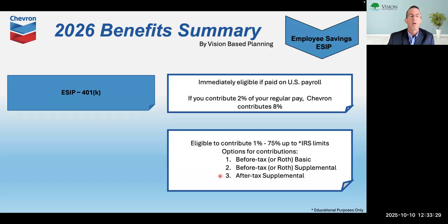For some of those folks that have families, they already do this. This is what we call the mega backdoor Roth opportunity. Not to get down in the weeds on that, but we could talk to you further if you're interested in that opportunity. But you have your basic before tax, or basic and supplemental, or the Roth, and then some additional opportunities to go beyond that to do an after-tax supplemental and do a mega Roth to increase your savings opportunities.